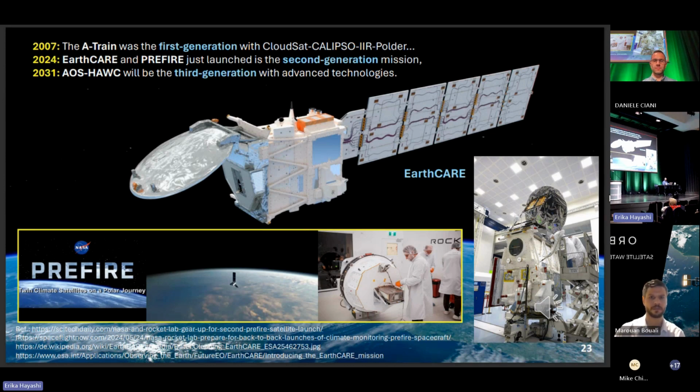I've been working on the team with EarthCare for a good 12 years. And PreFire is also with Tristan, a good colleague. It's also in the far infrared. It's two small satellites, and they're really precursors to what we're going to do. Actually, EarthCare is the second generation. Before we had the A-Train, which is with CloudSat, Calypso, and Polder.